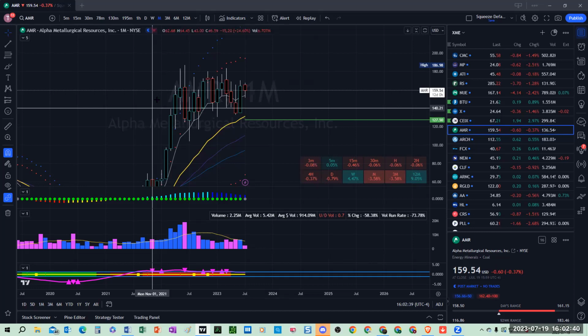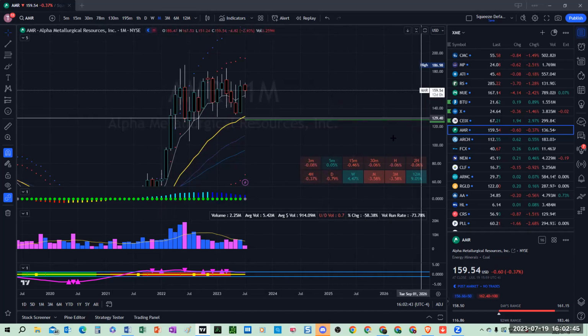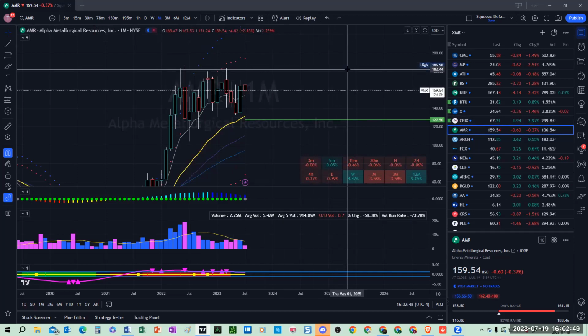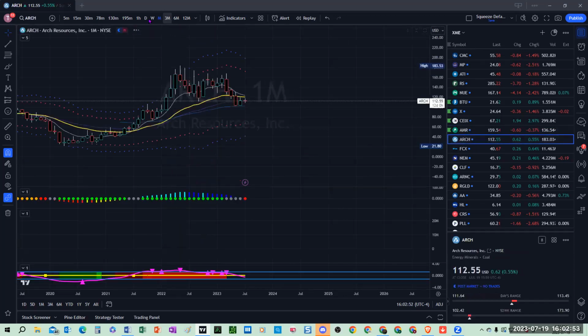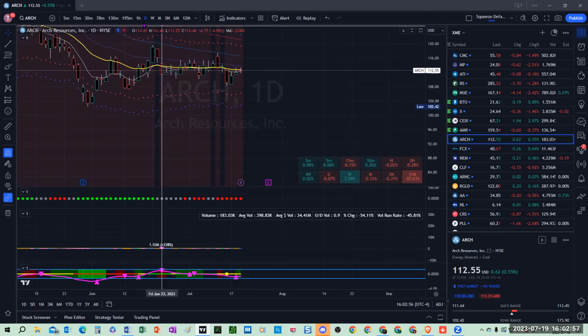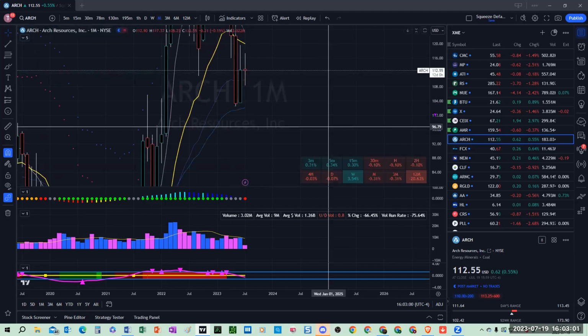Now, if you get something where you've got a whole bunch of squeezes lined up and they all start to fire, that's where you get a move like Riot and Mara and, you know, NVIDIA, etc. Right? So it does look good. We can add that to the list. Arch. This is no bueno. I wouldn't even look at that. Yeah, nothing to see there.